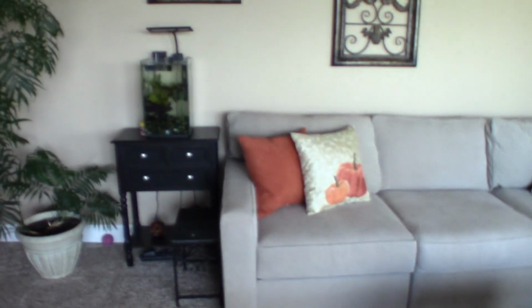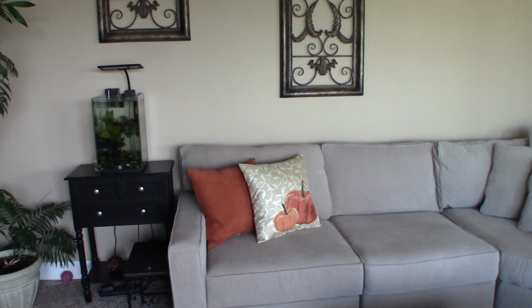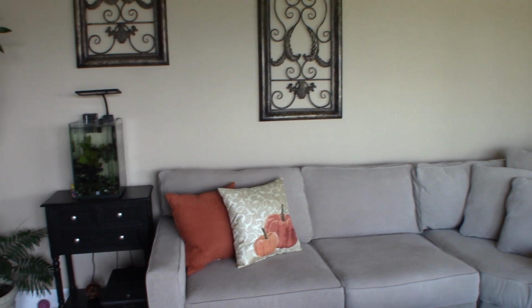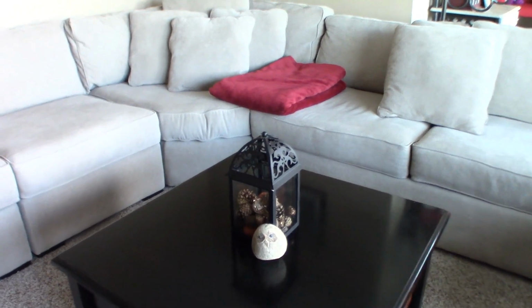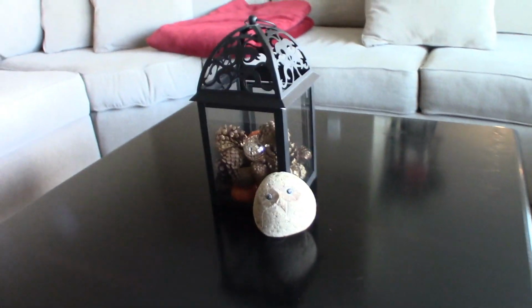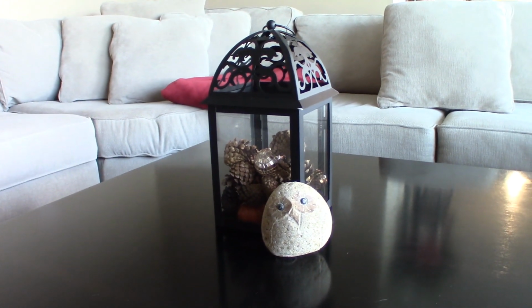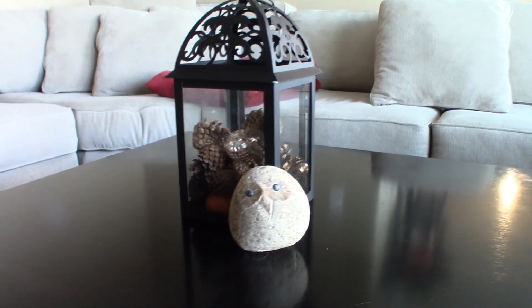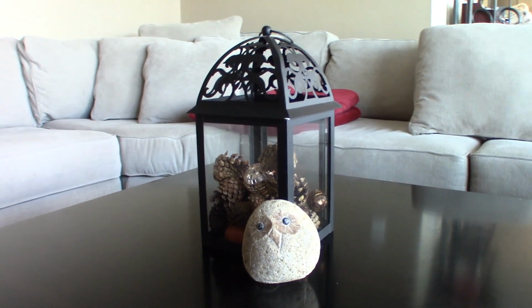And then I just have a decorative pillow. I do add other pillows throughout the season. I like the rusty orange color for fall. I do put red out for Christmas. A pretty lantern, and again, another owl. And this little guy came from a craft show that we attended. He's an owl carved into a rock. And I just think he's so cute and perfect for fall.